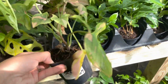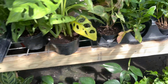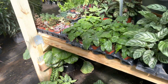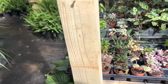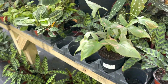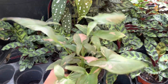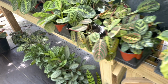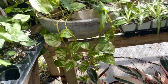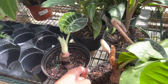I did see this Syngonium on sale for $69 because it wasn't looking the best, but I feel like for $69, it's an okay rehab. You know, I think it'll just need some TLC and it'll be okay. Moving on, this is kind of the Calathea section, but they did have another one of this Syngonium for $99. It was a lot more full and bushy, so not on sale, but if you don't want to rehab a plant, there you go. Over here is more of the rehab section, the kind of clearance sale plants.